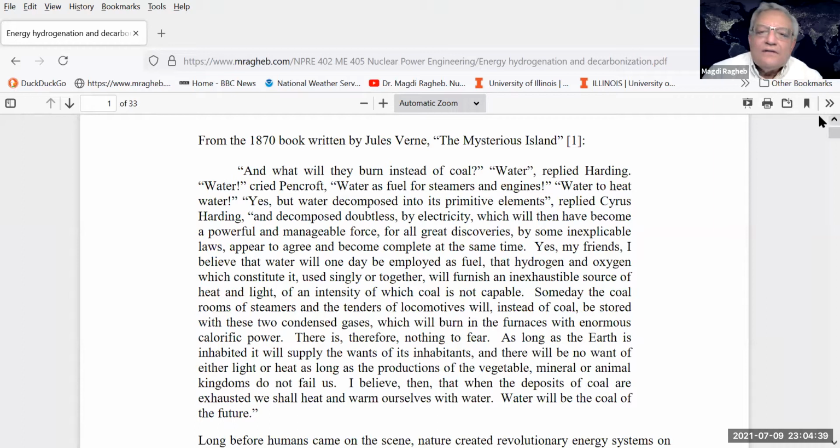And in that case, in a book, The Mysterious Island, the science fiction author Jules Verne, French author, wrote the following. So I'll read the whole thing so that we can really understand that it is some kind of a goal of humanity there. Quote, "And what will then burn instead of coal?" "Water," replied Harding. Notice that water is a combination of hydrogen and oxygen, H2O. "Water," cried Pencroft, "water as fuel for steamers and engines, water to heat water."